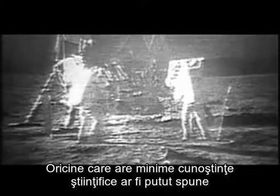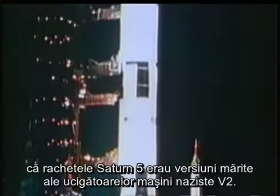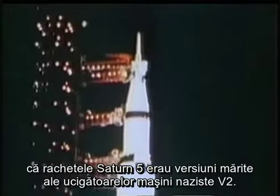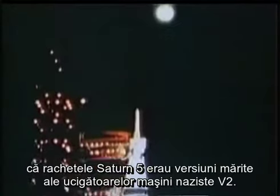Anyone with the most elementary grasp of science could tell that the Saturn V rockets were merely big versions of the Nazis' V-2 killing machines.